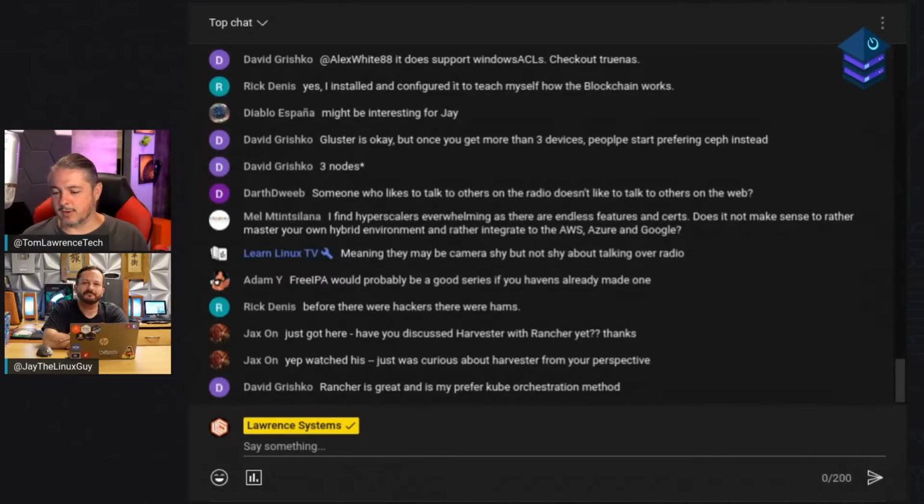Someone says they're curious of our perspective on Harvester. Because Jay and I don't use Harvester or Rancher, as we said, doing things manually, just like Jay said, is where we dive the most on learning. Because we're not using a lot of these automation tools, we don't have a lot of opinions on them.